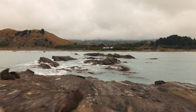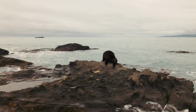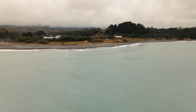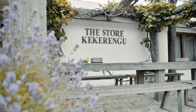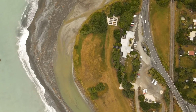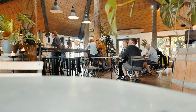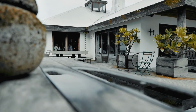Kekerengu is a small coastal village on the east coast of the South Island, halfway between Blenheim and Kaikoura. It's a small farming community, 6 or 7 local farms, and they've got a store at Kekerengu also. It started off as a small fishing village back in the early 70s and 80s, until those got moved further south to the Kaikoura region. So the store was built in 1994. My uncle and my mother designed it. They wanted something that was pretty bold with some classical sort of lines, made from hardwood and concrete block and plastered walls with amazing views out over the ocean.